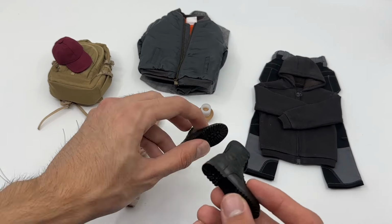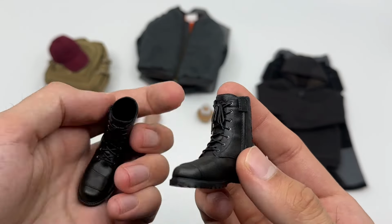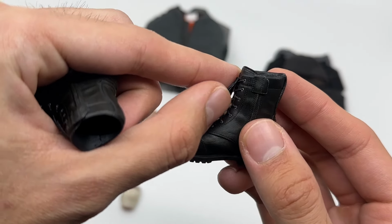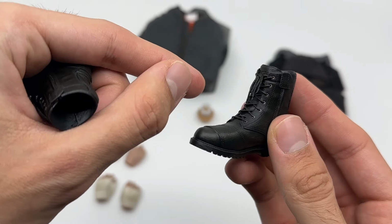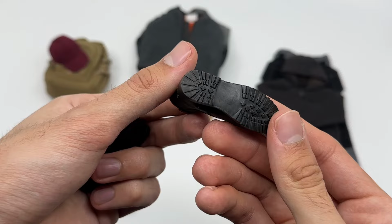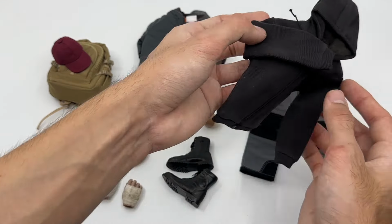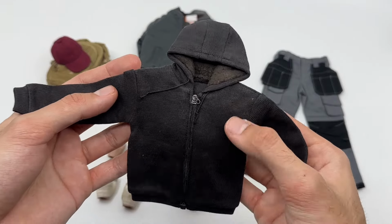Now moving to the boots, which are actually pretty well done, to be honest. I think the laces are really cool. The top part is kind of a separate piece, so you can play with it a bit. But yeah, they're detailed pretty nicely. They have subtle weathering on the bottom. There is no seam for extra articulation, but that wasn't really expected. And might I say, people were right about the quality of TOPO's outfits because these are really well done.